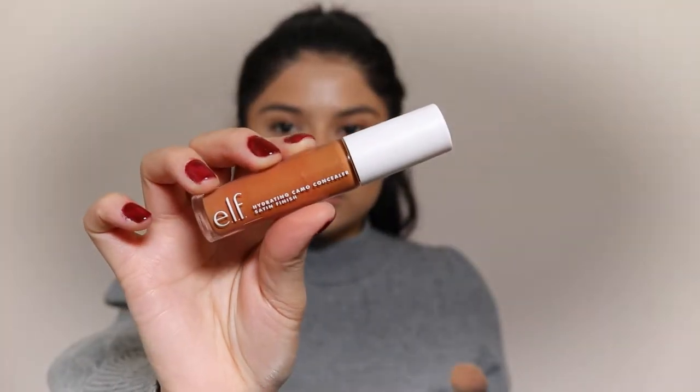So to contour my face, I'm going in with the e.l.f. Hydrating Camo Concealer in Satin Finish. Now this thing right here is amazing. Okay, I'm not going to be using it to conceal my face. I'm only going to be using it to contour my face, which is amazing. It's very pigmented, it's very creamy, and it's super, super long wear.